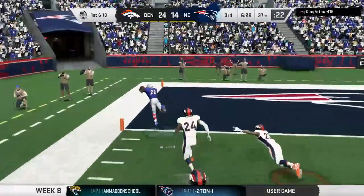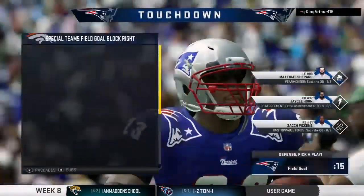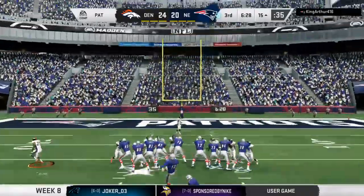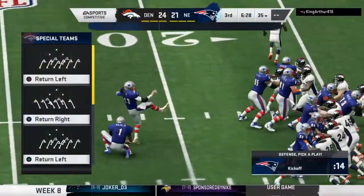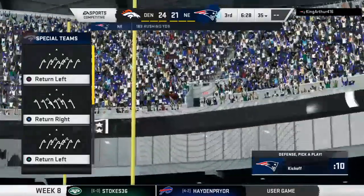There he goes, left side. And all the way in. Touchdown, New England. A great play there. 63 yards. As they are now just an extra point away from making this a 3-point game. Extra point splits the uprights. And that cuts the lead to 3, 24-21.